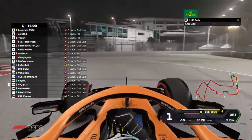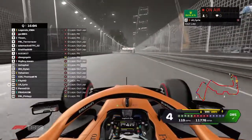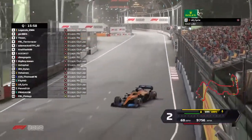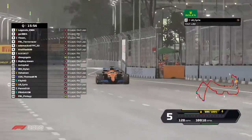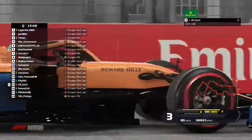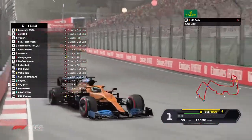Well then. There's the new DRS zone in this area now in Singapore, which is great to see, so another place for overtaking. Hopefully we can see some overtaking in this area today, as we have 18 drivers, which is awesome. As we'll say on Mr. Cooper, or LR Cricks, I think.